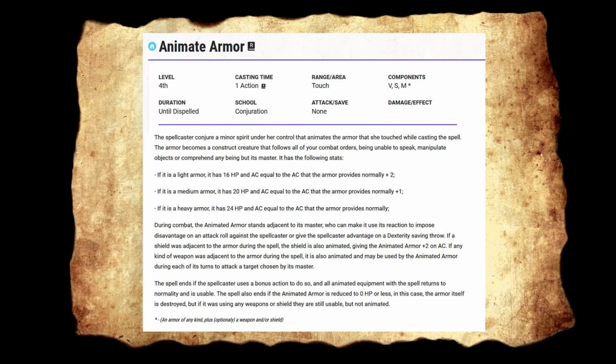The spellcaster conjures a minor spirit under her control that animates the armor that she touches while casting the spell. The armor becomes a construct creature that follows your combat orders, being unable to speak, manipulate objects, or comprehend any being but its master. It has the following stats. If it's light armor, it has 16 hit points and an AC equal to the AC that the armor provides normally, +2. If it's medium armor, it has 20 hit points and AC equal to the AC that the armor provides normally, +1. If it's heavy armor, it has 24 hit points and AC equal to the AC that the armor provides normally.